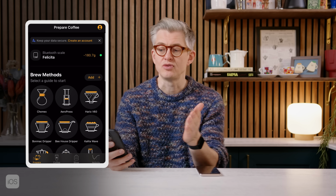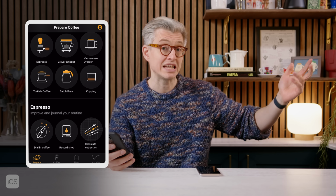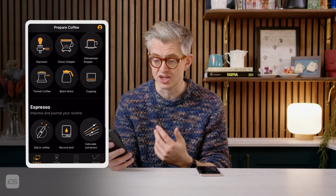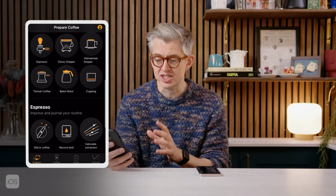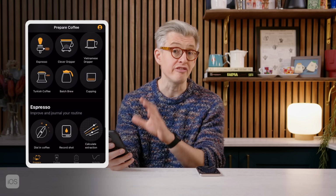You can see recent brews. If there's techniques that you like, you can build your own technique. You can download other people's techniques and follow along. There is an espresso section, there's a filter section, and overall, this thing was just jam-packed with features in a way that was perhaps overwhelming for me.